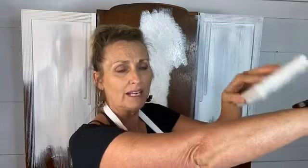Just real light, like not like you're trying to tear your skin off, just light like a loofah, super light. And you can do the same thing with this. One side's a sponge, but this side is, I think, a 220 grit. What is this grit? I think it's 220. And same thing, you just go right over the top, just like that. Just one stroke. You don't have to rub.